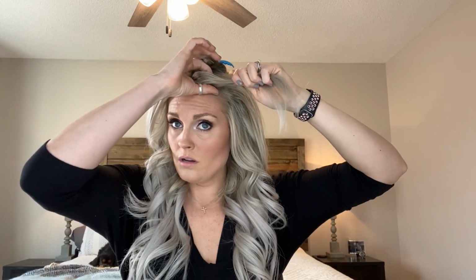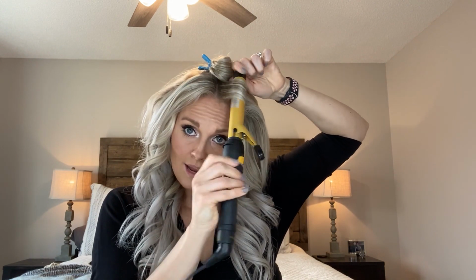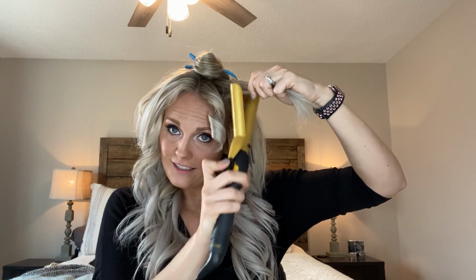So I do actually always section this out and curl it separately. A lot of times I have people say that the front of their hair, they can't figure out how to get their bangs right. I'm going to show you. Oftentimes what they do, and maybe you are doing this at home too and feel the pain, is they'll curl this exactly the same way that they were curling everything else. Not necessarily wrong, but in general, this is not the look that they're looking for. So let me show you.